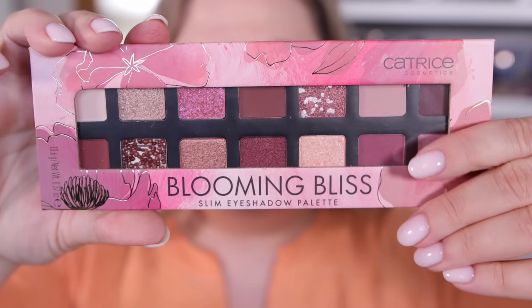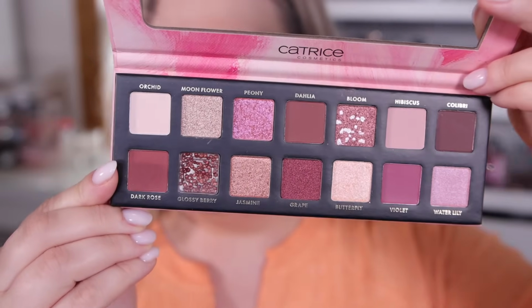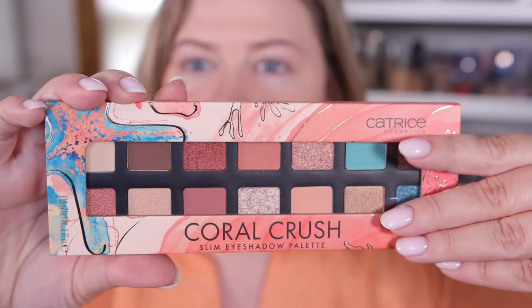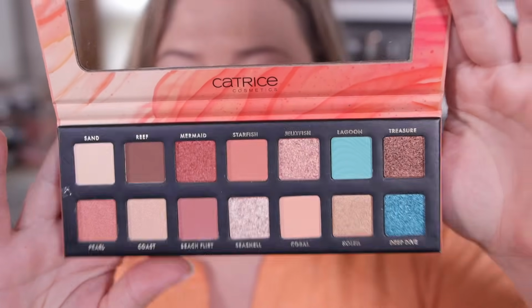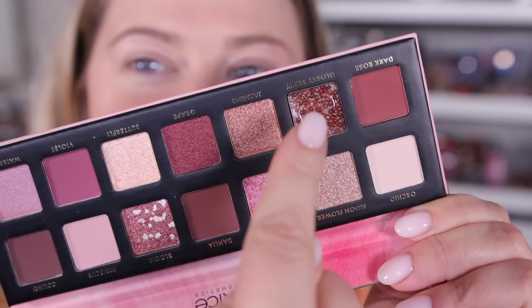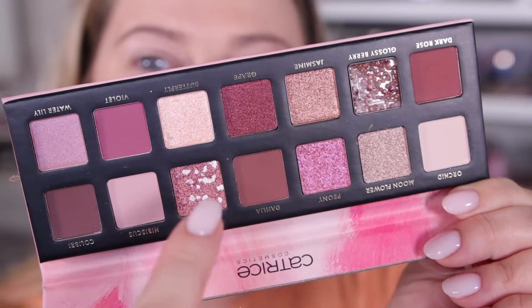Next we have Blooming Bliss. This has some more rosy reds and pinks. We have the Coral Crush palette, which looks like this. This one's kind of giving almost like the Natasha Denona Zendo palette vibes. I don't know if they're trying to do Natasha. I feel like their textures do kind of look more like Huda palettes, especially in this one where it has that glossy shade with the little pigment balls in it and these speckled ones. I know Huda does that quite a bit.